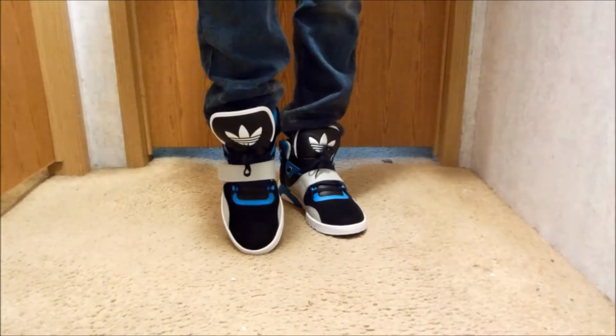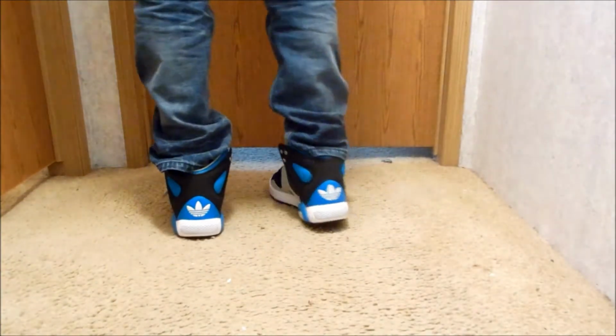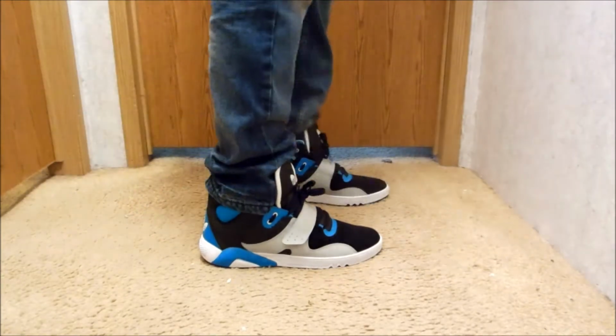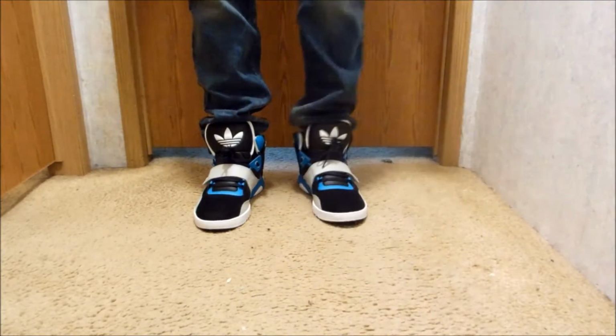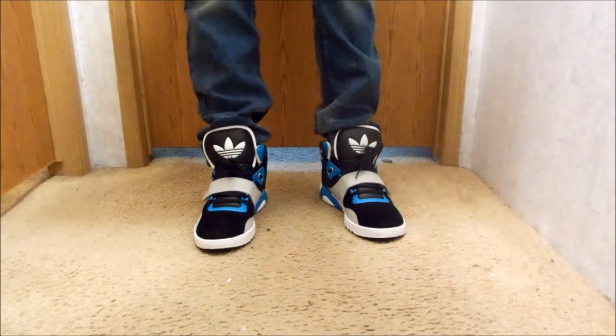You have the suede toe box. Also, you got the Adidas sign on the back of the sneaker. Dope. So you have the black bottom. Nothing really crazy, you know. Simple, fresh, dope sneaker.